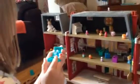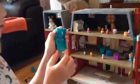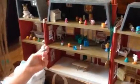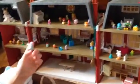Next one is Cool Cube. There's a closer look of Cool Cube. Some more of them ones and fluffy babies. Oh my god, are you kidding me? I got a fluffy baby.